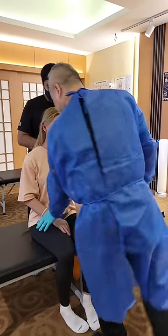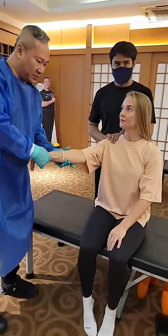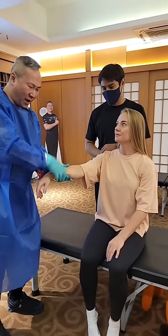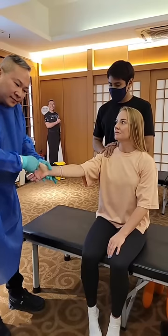Yes, correct. So you see this hand? So stiff. It means the circulation is not so good. That's why you feel it's not so soft, too hard. It means a blockage affected your hand, uncomfortable.